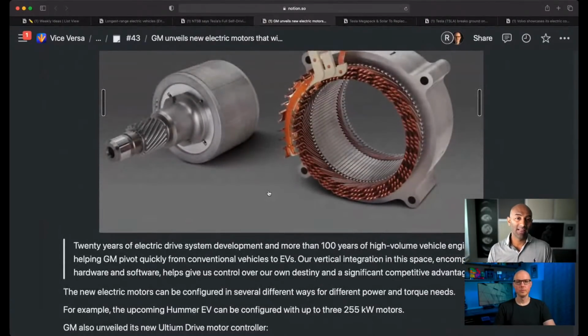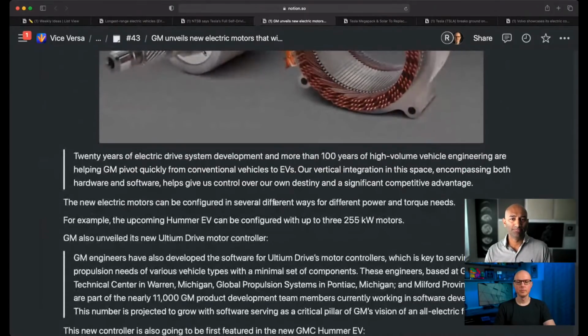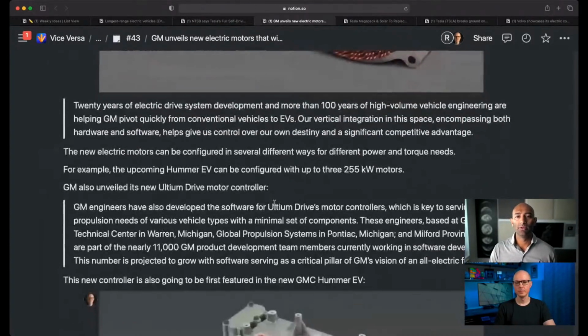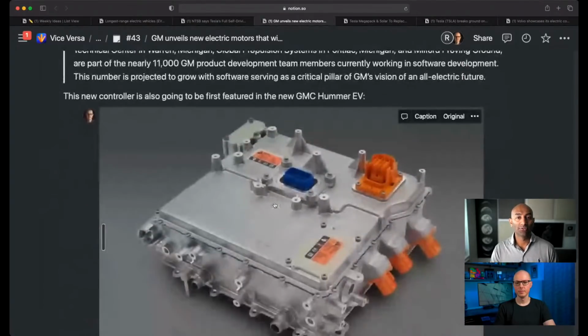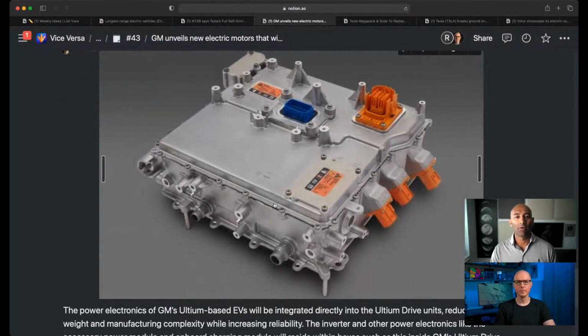I like that Lucid gave details about what they're doing that's special, but here, this is part of their Ultium package. It really helps, they also do the inverters and the motor controllers, the power electronics and stuff.